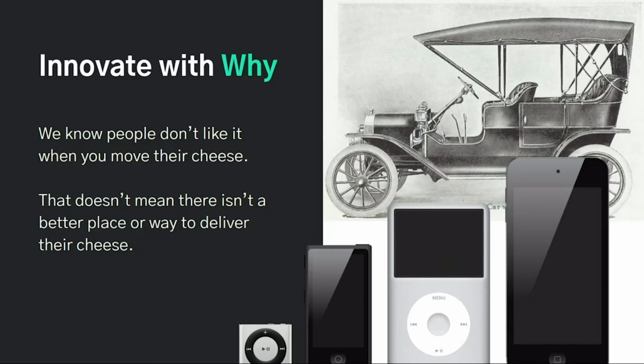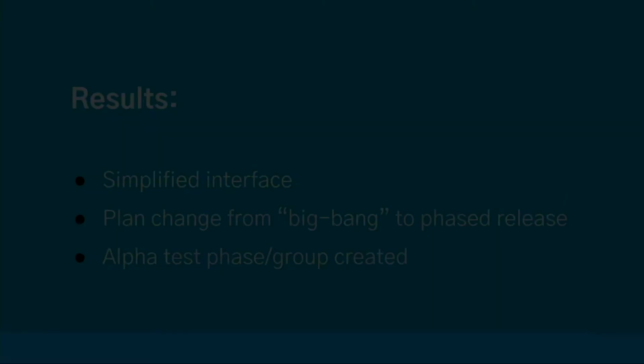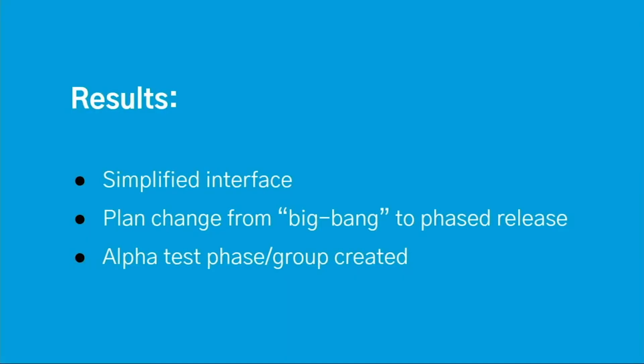So focusing on those why questions is really what helps you understand motivation. And the only way to understand somebody's motivators is through user research. So as a result of this test, we had a simplified interface, okay, through the standard user interface testing, but based on the value proposition results, basically the qualitative information we got from the interviews and focus groups, we changed the plan from a big bang release to a phased release.